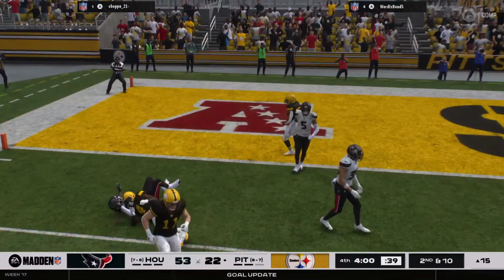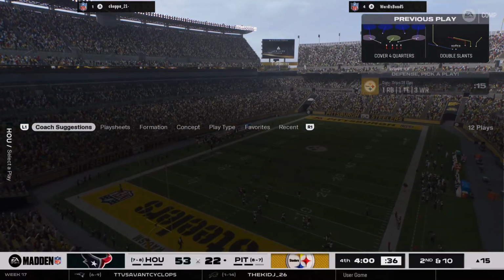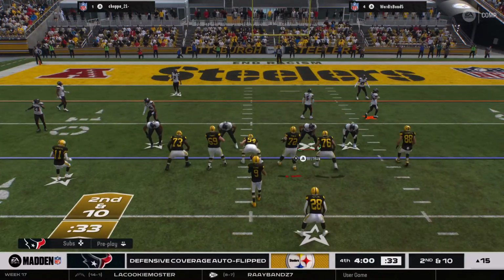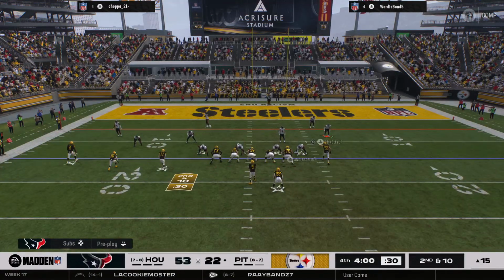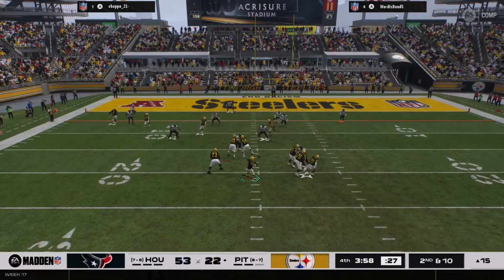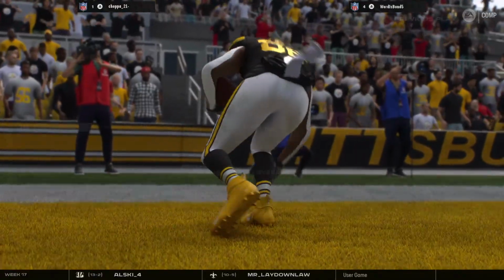That's going to be incomplete. Coverage very stout there. That's going to bring up second down. And with nothing open, he might have been better off just trying to see if he can make something happen with his legs, but the way this defense is flying around, I'm not sure there was a play to be made either way. That one, take it in.